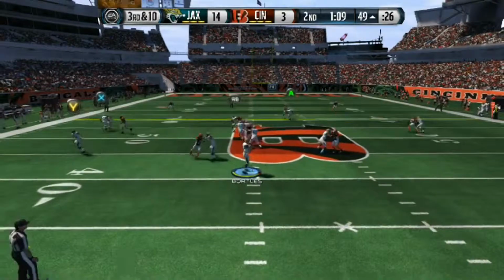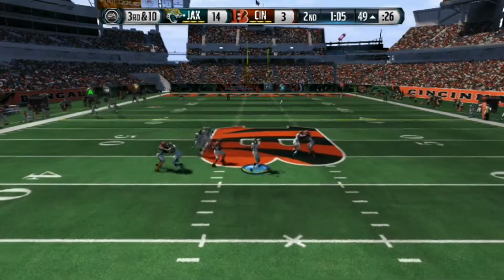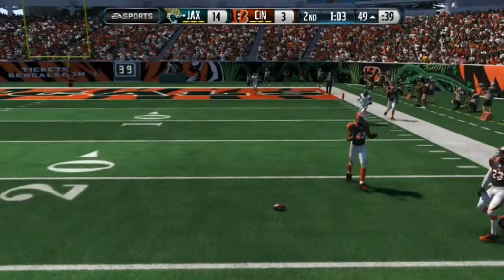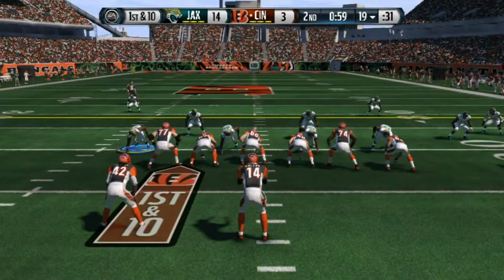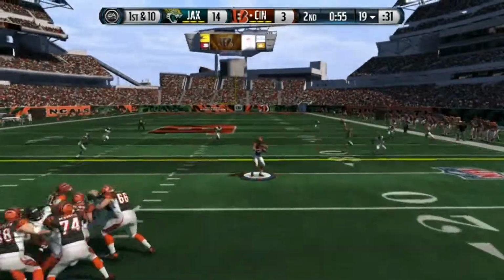Bortles sliding left, now right. All the time in the world, but no one's getting open. Finally lobbing it downfield, and it's almost intercepted. There was a window of opportunity for Lee, but he kind of missed it. So Cincinnati takes over now with less than a minute to go. Let's see what they can do.